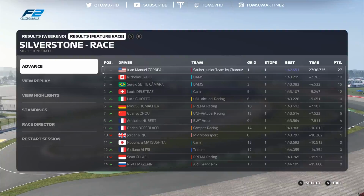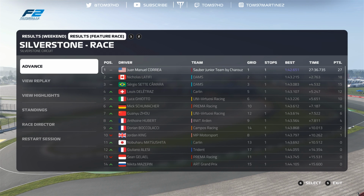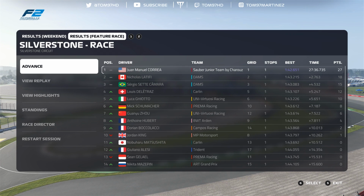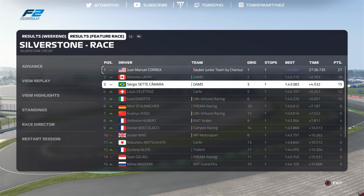Right, so here we have the final race results then, and we pick up the win as Juan Manuel Correa here today, and we also pick up the fastest lap, so plus 2 points, which means the 4 from qualifying plus the 27 today means 31 points so far this weekend, which is the absolute maximum you can get. We have Latifi second and Sette Camara, a championship rival, in third place.